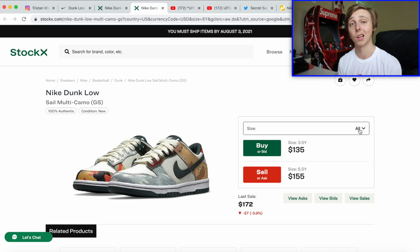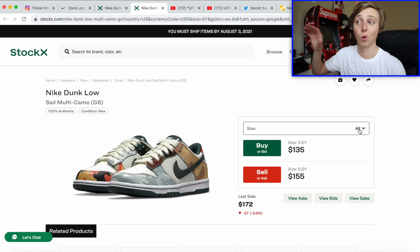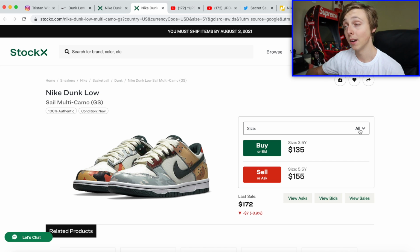That's usually what happens with a lot of these shoes: once the undercutters are gone, then the people that actually will hold the market where they want it to be start selling it for where they want. And then it goes up. That's usually what happens. That's what I've at least learned and seen from being here.